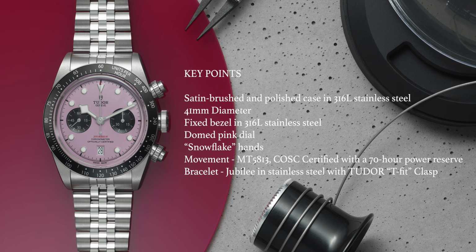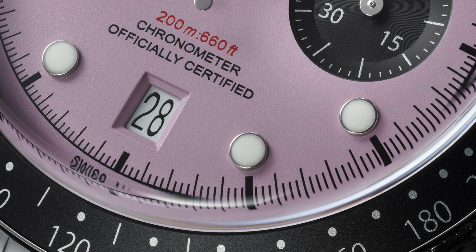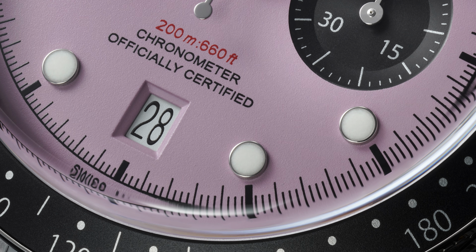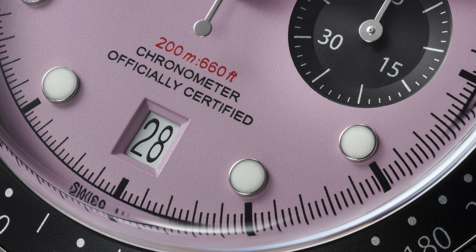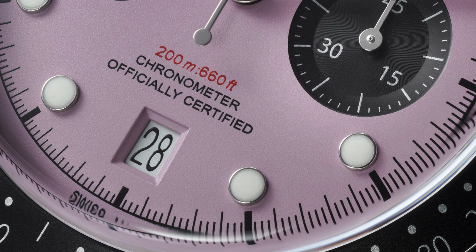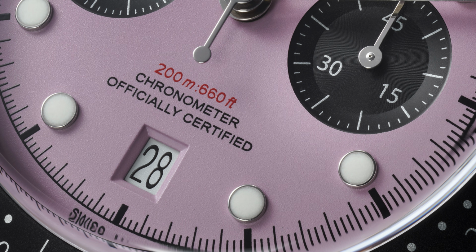People are calling this watch the Pink Panda, which is quite a fun nickname, and that is obviously because of that pink dial. Now, I love that pink paired with the white date window and also the white hour markers. It comes in at 41 millimeters, in 316L stainless steel, and has a polished and satin brushed finish. And it has a fixed 316L stainless steel bezel with a black anodized aluminium insert. This watch is also paired with the manufacturer caliber MT5813, which of course is COSC certified with 70 hours of power. And of course it is a chrono model, so you have some additional functionality to play with.